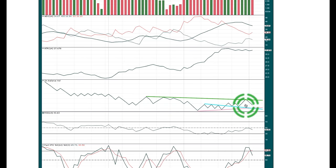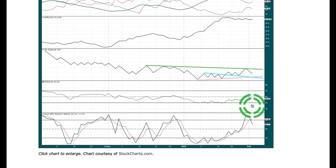On balance, volume again might be leading the way. It came up to find resistance at this green trend line, which is almost horizontal and goes back a fair way, so it's got reasonable technical significance. It's bounced down from there. That may be helping price to move lower.